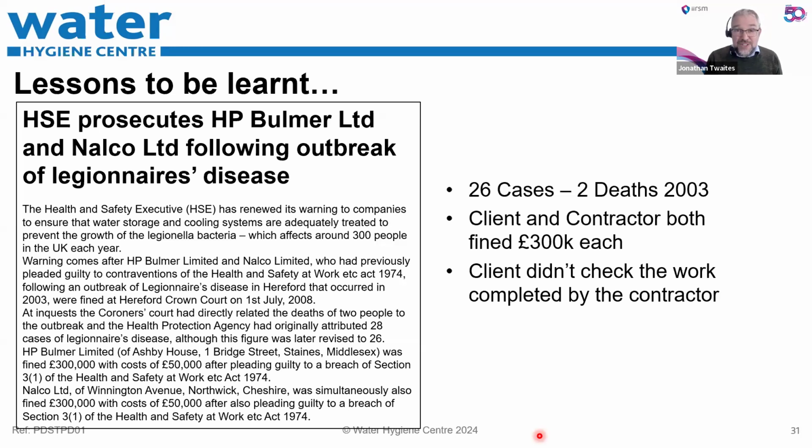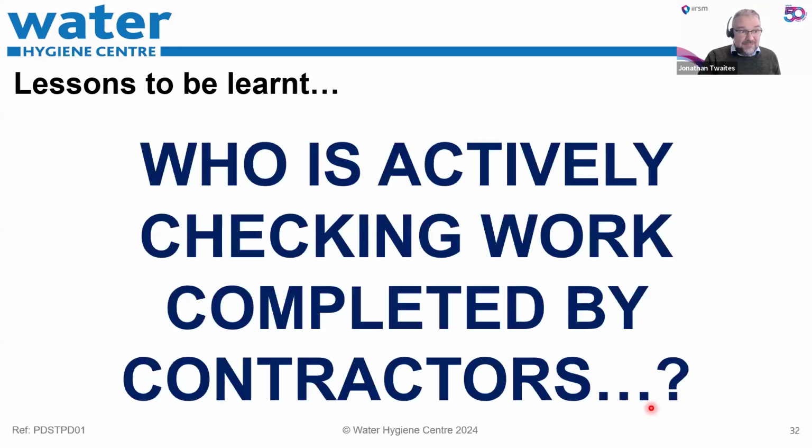They were doing, or should have been doing, monthly checks, but there's no evidence that they'd actually signed out that key. I'll let you infer what you will to that one. But the point there is that there were no checks on the contractor to make sure that they were doing their jobs properly. So who should be actively checking these individuals?